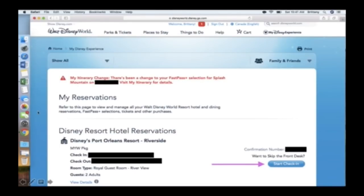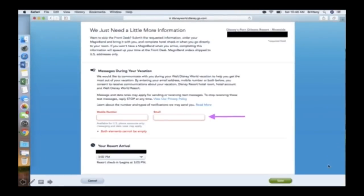It brings you to this next page, and you'll see I have a message here. Just ignore that. This is where, obviously, you'll see if they have to make a change for one of your FastPasses. This is where they will notify you. So you'll see your hotel reservations down below, and I just blocked out some information I didn't feel the need to share. Then you're going to want to click on Start Check-In. Then it brings you to this page, and you need to enter your phone number and your email address, and then click on Save down here at the bottom.